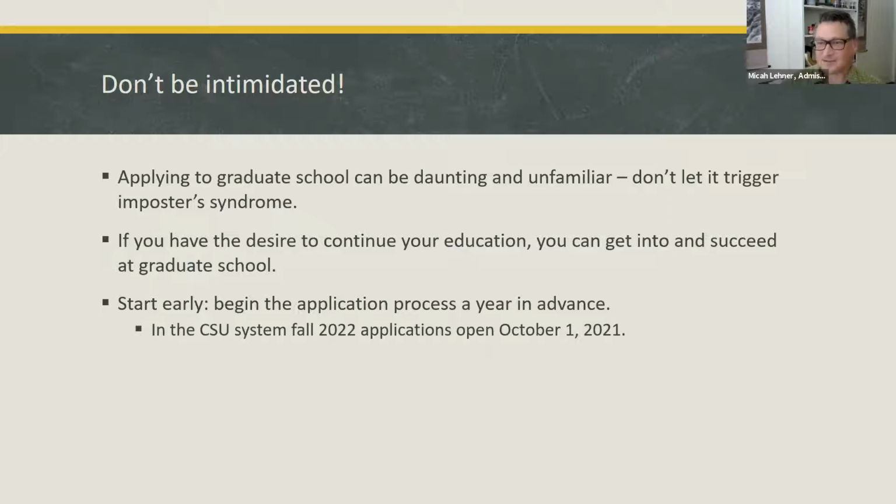Right now, the CSU system, at least, all the grad programs for this coming fall, so fall 2022, open in just a few weeks. So if you're a senior right now, finishing your undergrad, you really want to start the fall before, the fall of your senior year. Other schools might be different, but roughly this, I think, will hold true for most grad programs.